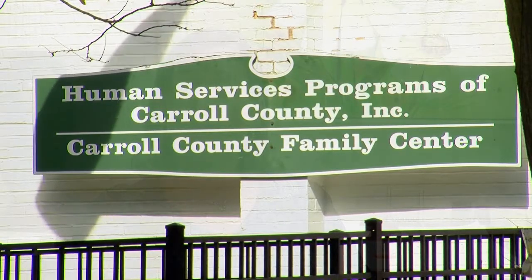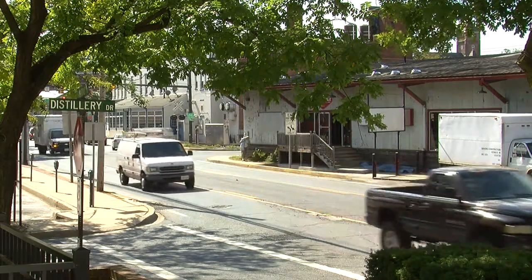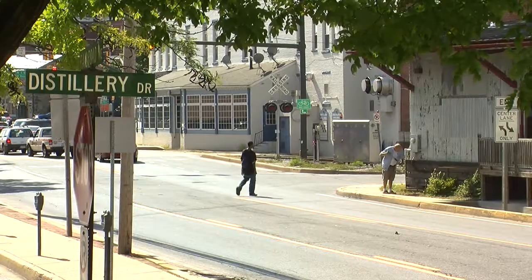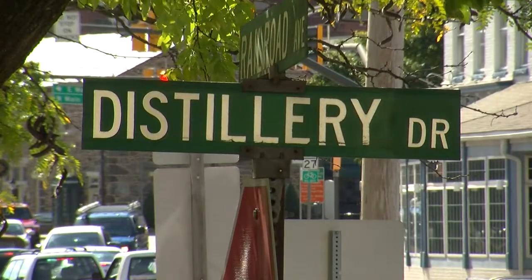HSP is a community action agency. We're part of a national partnership of over 1,000 community action agencies whose responsibility is to effect change and improve their communities at a base level. HSP's mission is to improve the quality of life for our county's at-risk and low-income population. We do that by helping with basic needs, advocacy, and linkages to resources.